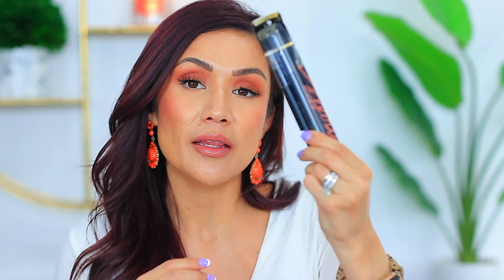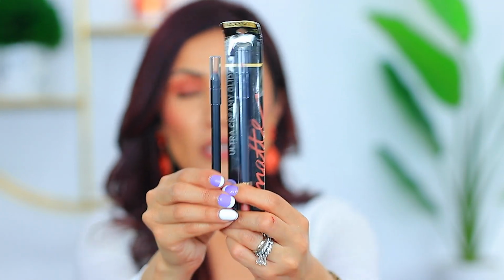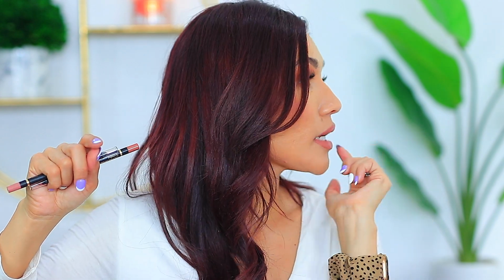And then I did pick up two lip liners from L'Oreal. These are the Ultra Creamy Glides, but they have a velvety matte finish. The one that I have opened right now is the one that I am wearing on my lips. I have it outlined, and I have found it to be very, very similar to my natural lip color. So here you have it right here. And then I did pick up the next shade, 112, which is a little bit lighter. They were really creamy, and so far, it's working.